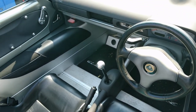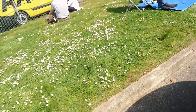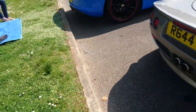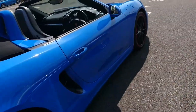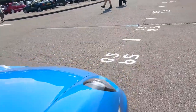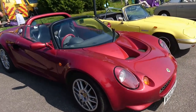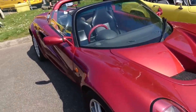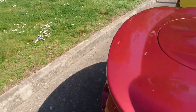Good old Cavalier Mark 3, or what's of course a B. Stocks. I think just a standard Elise, this one. Very shiny Boxster here, with PDK gearbox. Another Mark 1 Elise. This is quite a late one on a W, because I think they changed to the Mark 2 the same year, so we had 2000.